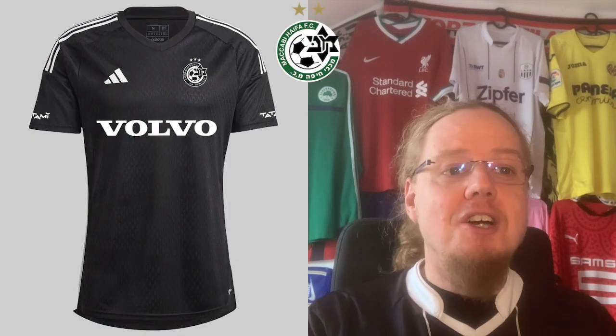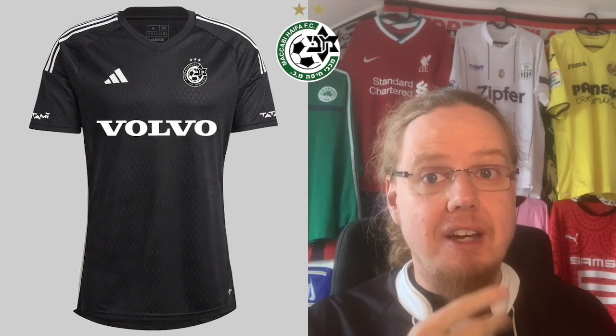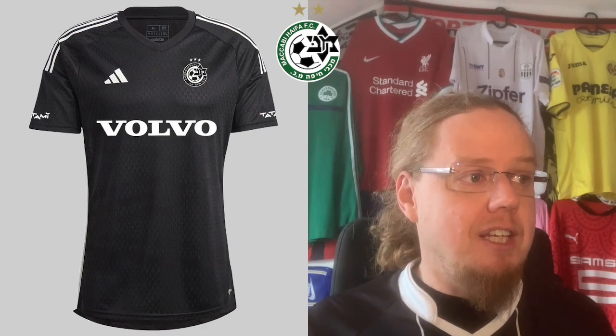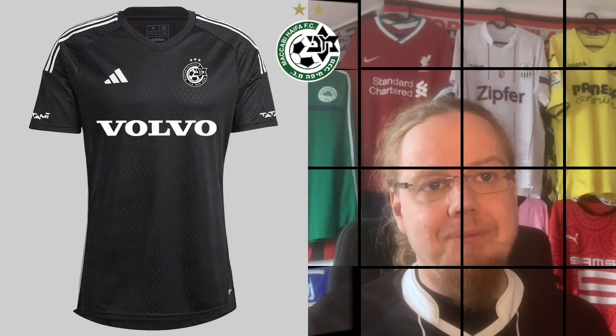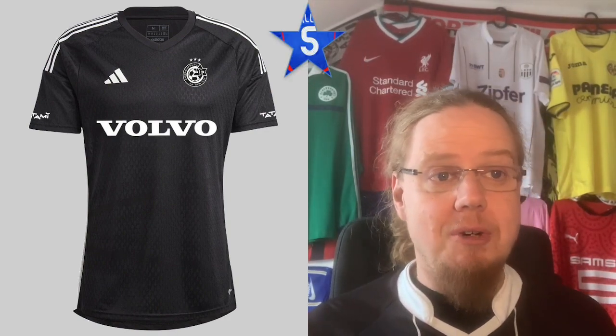And then they have a black third jersey. Again, I would like to see a little bit more green, like with Aris Limassol. And for that reason, I'm also gonna give this five, but you know, this is my only gripe right here.